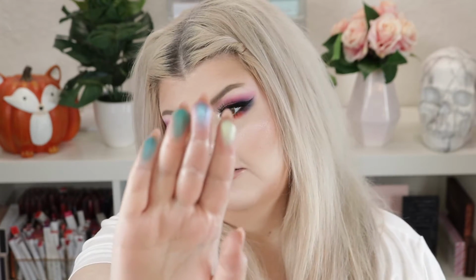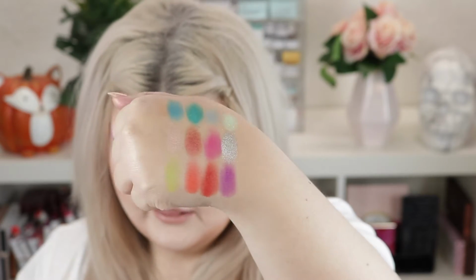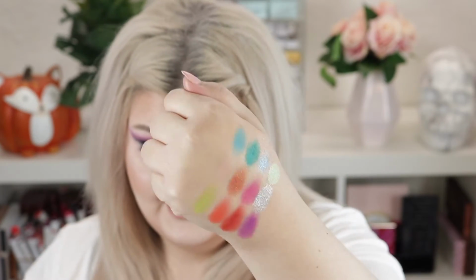So I don't feel like it's really going to be that pigmented on its own. You can see on my fingertip the way that it's going to look. I feel like if you put on a blue shadow and then tap this guy on, it would be gorgeous. Look at these, girl, she's killing it. Okay, now we're going to do the last row.